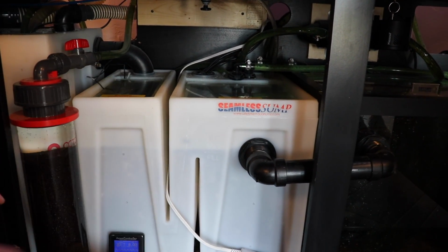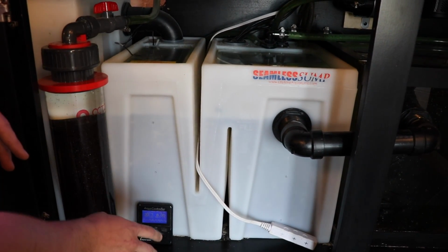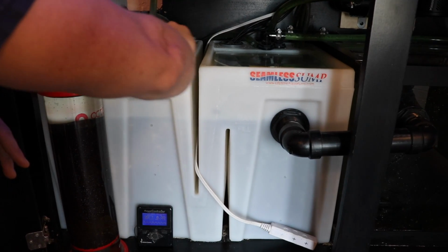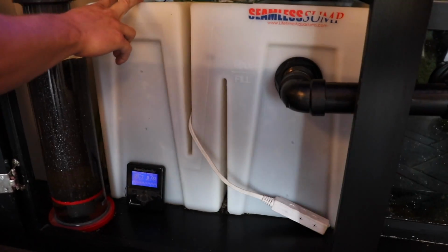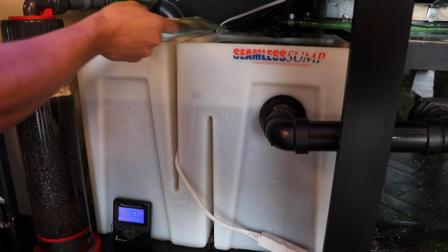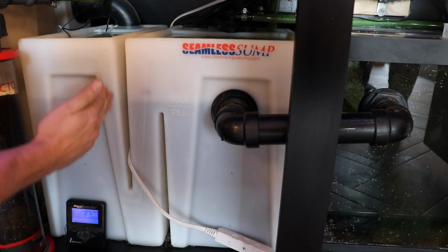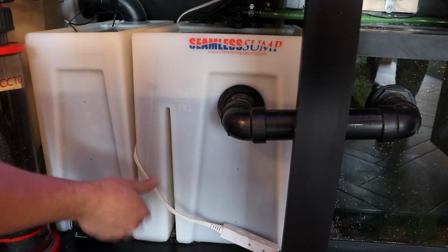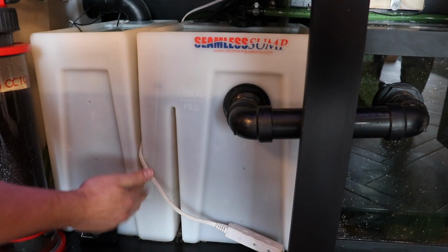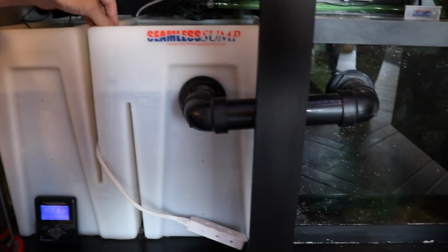In this chamber right here, usually there are media chambers, but right now I really don't have anything in this section. I just have my probes hooked up to our Apex cloud system. After this chamber, it's going to be coming through here, overflowing into the main baffle tub chamber. Right in this little area right here is where you can put your heaters and stuff like that, so it's kind of a nice little convenient location for that.